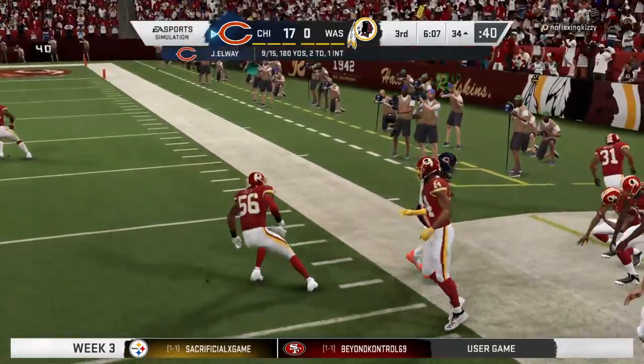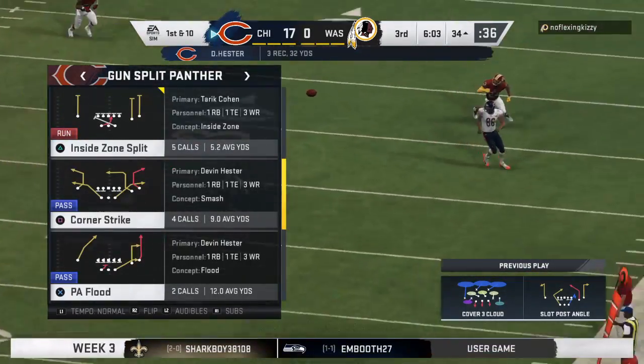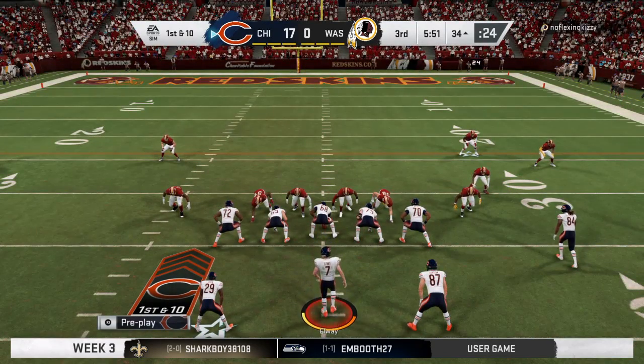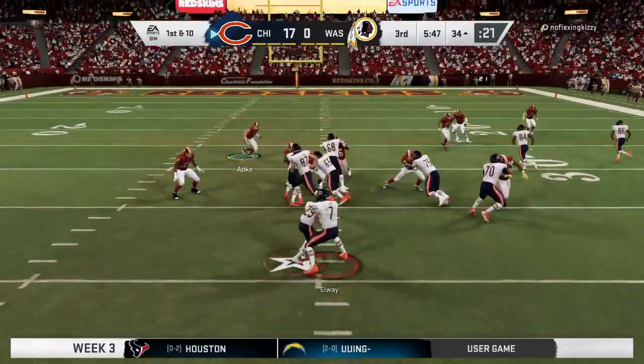Looking right sideline, that's complete. The Bears on the move. They've got another 1st down. What I love about watching the passing game nowadays is that the one-dimensional receiver is really starting to leave the game. You've got to be able to do it all.